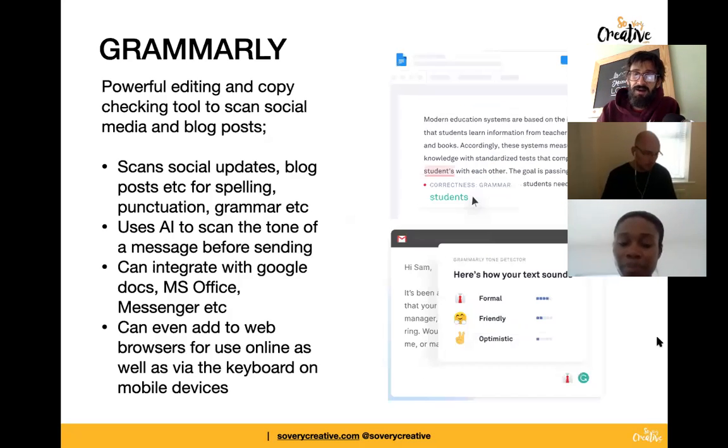Thank you. Okay, so next one, I don't know if you've come across this at all before, Grammarly. Have either of you come across Grammarly before? No. Okay, so Grammarly is essentially a keyboard plugin that you can download for iOS and Android. What it does is add a whole load of really powerful editing and copy checking tools into your text editor as you go along.